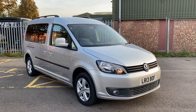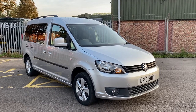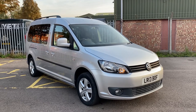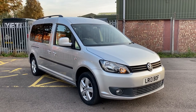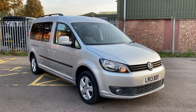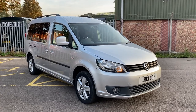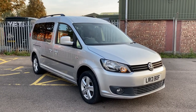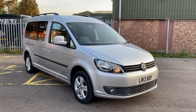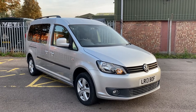on a 13 plate. Originally a Volkswagen Caddy Maxi 1.6 TDI Life. Life is the passenger vehicle, so it started off as a seven seater. It has the seven speed DSG auto gearbox in it as well, having covered only 43,000 miles. It has since been into Dirty Weekend of Adventure Vans over there, who we share our premises with, and it has had a camper conversion done on it to the customer's requirements.